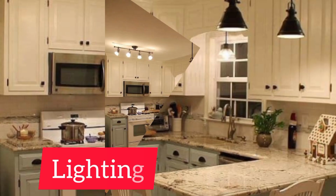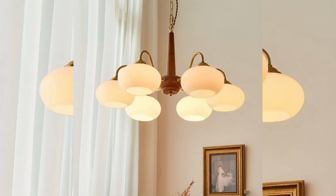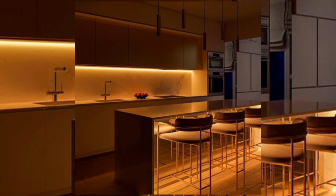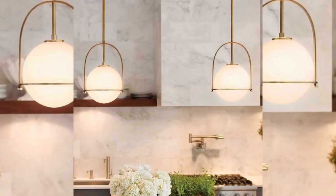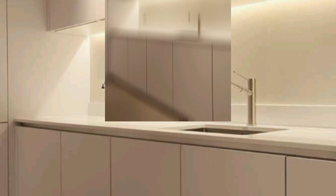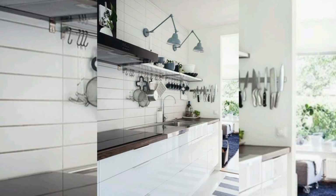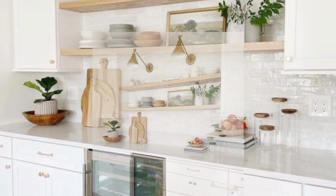Now, let's talk lighting, a pivotal element in setting the ambience. Hanging pendants and incorporating LED strips under cabinets provide both functionality and a touch of luxury. For larger kitchens, introduce freestanding lights, like task lamps, to add an extra layer to your lighting plan.